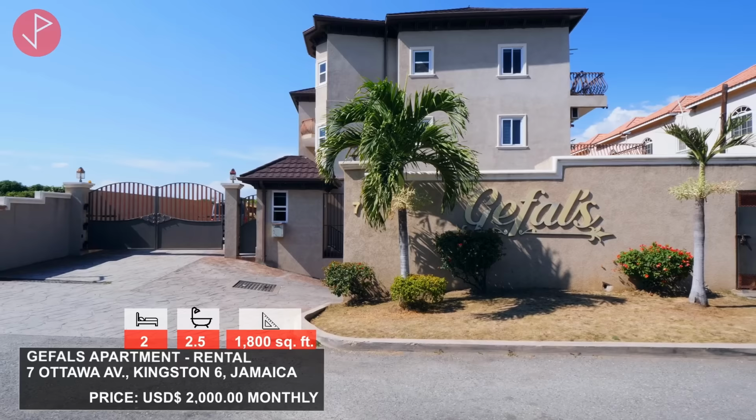Today we're in Kingston, Jamaica, and we will be looking at two of my listings. The first property that we're going to be talking about today is a 5-bedroom, 3-bathroom house that is on the market for sale. The asking price is 45 million Jamaican dollars. This property offers 2,200 square feet of living space and it sits on a third of an acre. It is well-fruited, fully fenced, and it is centrally located in the Kingston 20 area.